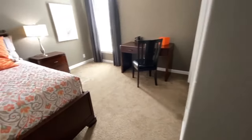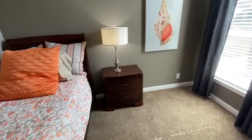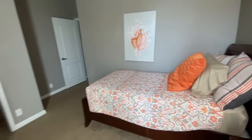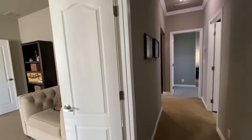Then coming into your, what is this, the second bedroom? I'm telling you, there's too many rooms in here. I don't know what to do. Kind of get a feel, decent sized rooms, really nice. Kind of a standard closet size. Again, if you've noticed, there's no paneling. All right.